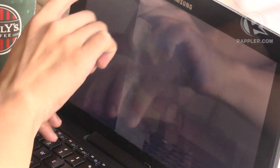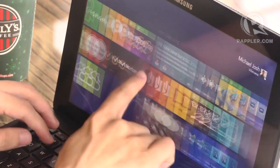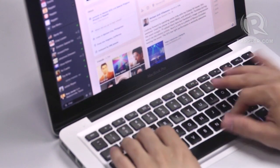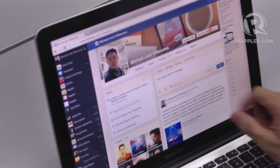The Ativ Smart PC Pro runs the latest version of Windows, Windows 8, which was built for touchscreens. And I must warn you, ever since I started using it, I find myself reaching out to touch the screen of my work laptop, only to realize that it doesn't work that way.